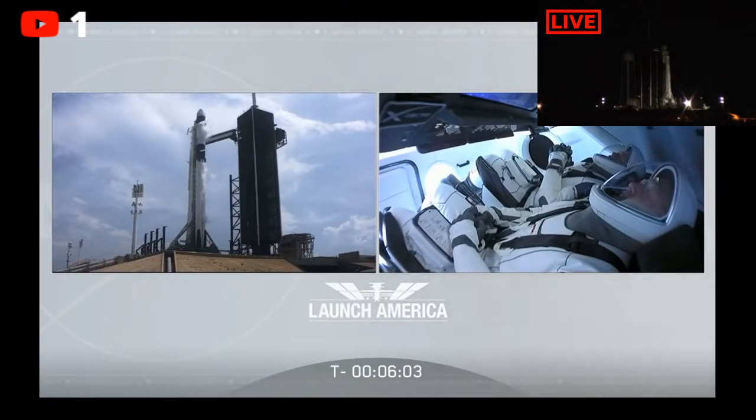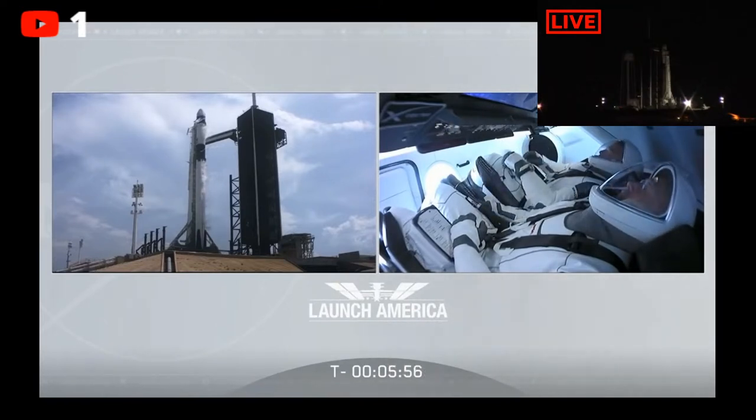And stage one fuel is closed out. Right on time. That call out indicates that the fuel loading on the first stage is complete. Draining back the lines now, so first stage and second stage fuel are complete. Liquid oxygen loading is continuing on both stages.